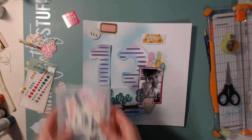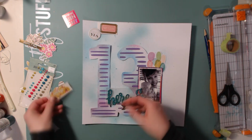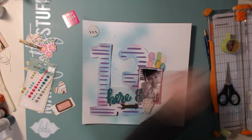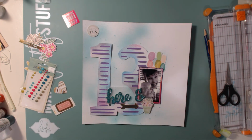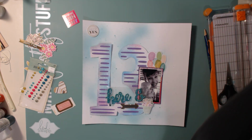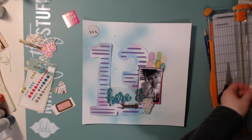So I'm going to take away the arrow that's on the bottom and that little plant. I don't know why I put it there. I was just trying to embellish and it wasn't working. You know how you're so excited about something and you keep trying to force things and it just isn't working.